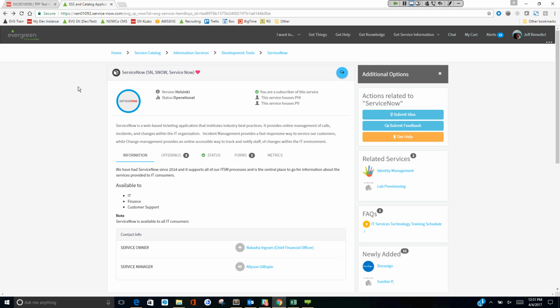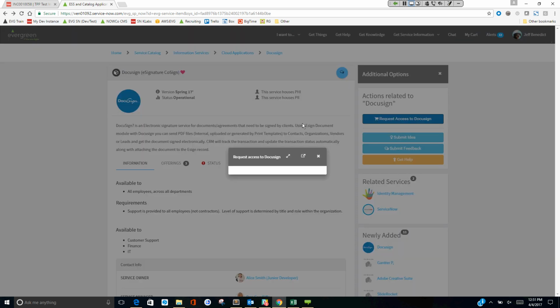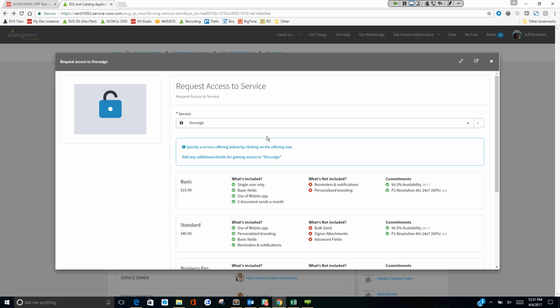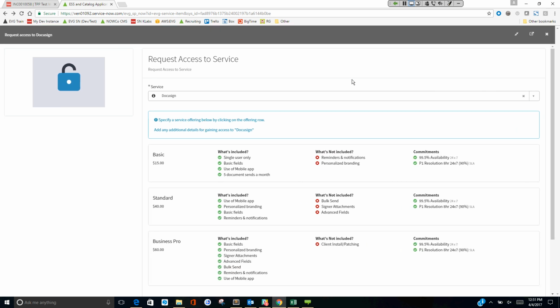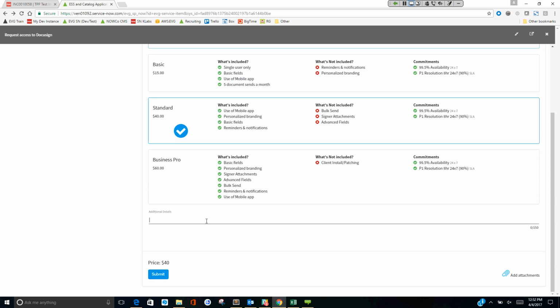Then the other thing I want to do here, just to close this process out a little bit, is let me request access to this new DocuSign service so I can show you that request workflow process. The way this opens up is it's going to fill in the service. This is where we have that standard request item process, which fills in the service, shows me my different offerings that I can request access to. I'm going to choose standard and fill in some additional details. You'll see the price highlighted down here based off the price of the offering that I selected.